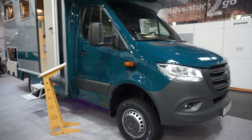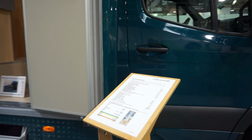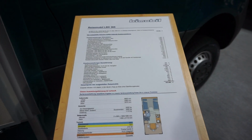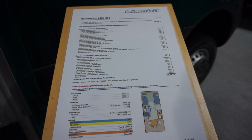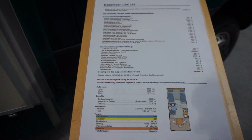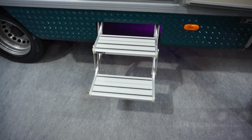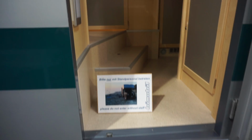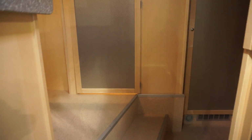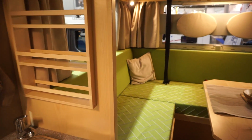So, got photographed, and now we're coming to the end of the tour. This thing here is 182,686 euros. It is on the Mercedes 519 CDI. Let's go. Oh, it's quite convenient, because the camera is just about to run out of juice as well. So it's just worked out right.